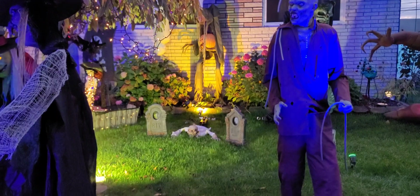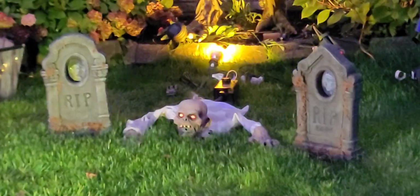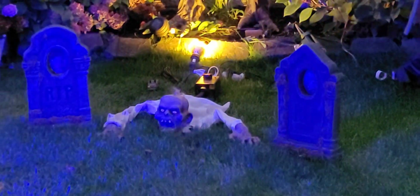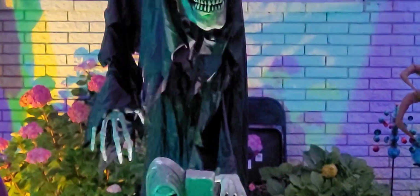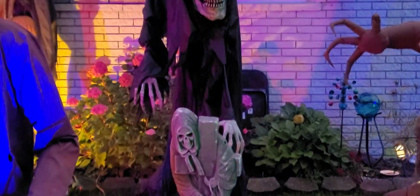And just some really cool, unique tombstones. And I can tell that they have been collecting these pieces for a while, because some of these things are not available anymore. And this is the new guy that Party City had, the new Reaper. He is pretty impressive, up close and personal.